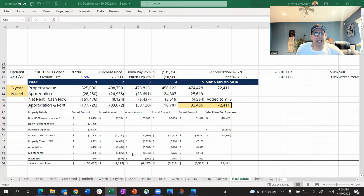All right, so looking at the model here, we're looking at each year and how many items you're either paying for or you're receiving, in this case, rent. First, rent. I estimate that this condo could be rented for $2,200 per month. Year one, you have to put down 25%. So 25% of 525,000 is 131,000. So that's money you got to come up with, and capital you have to put into this investment.